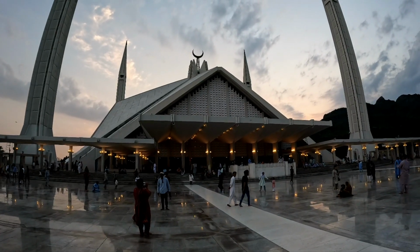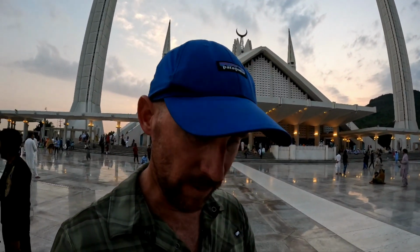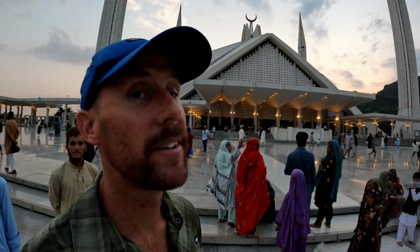Just wandered around, sat down, had to relax. It's really peaceful in there. And then the head of the mosque, he came and he sat down, we had a chat. It was a really beautiful moment. So yeah, that was a really nice experience. So pretty thankful for that. The fans are beckoning, so monologue over.